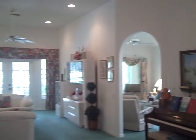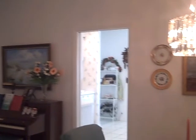When you come in, you've got your dining room off to the right. You got tile, dated tile, little half wall here. You definitely have plenty of room for a pool table in this house. It's just gonna need a little updating.